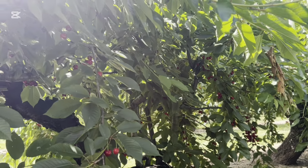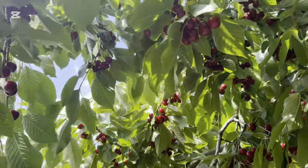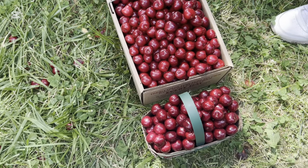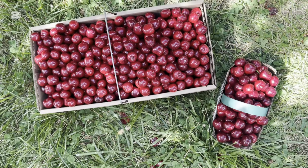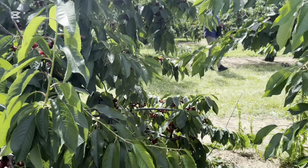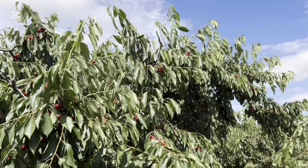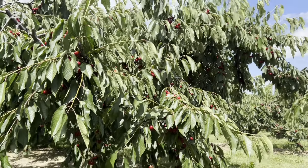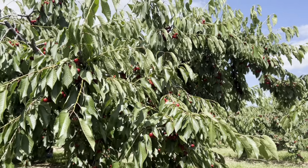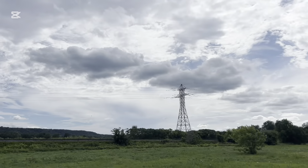We're still collecting cherries, and it is a bit of an adventure to find the right flavor that you like, so we're still on the hunt to figure out which ones we want. I want to say this took roughly 4 to 4.5 hours just to pick out all these cherries, and it's a lot. So now we're on the tractor that's headed back toward the entrance area to check out our bags and also our baskets.